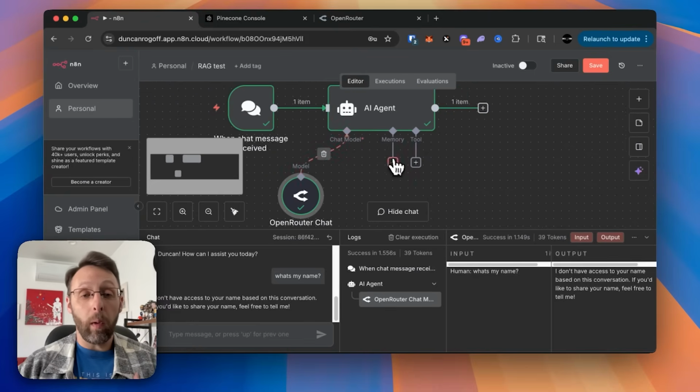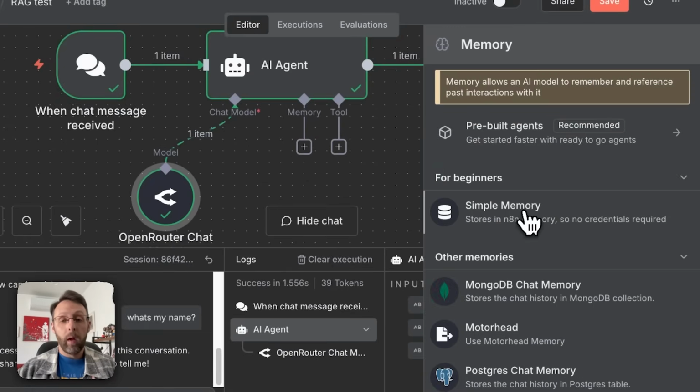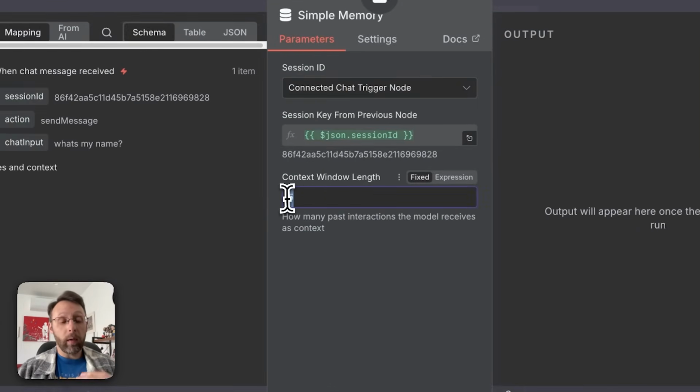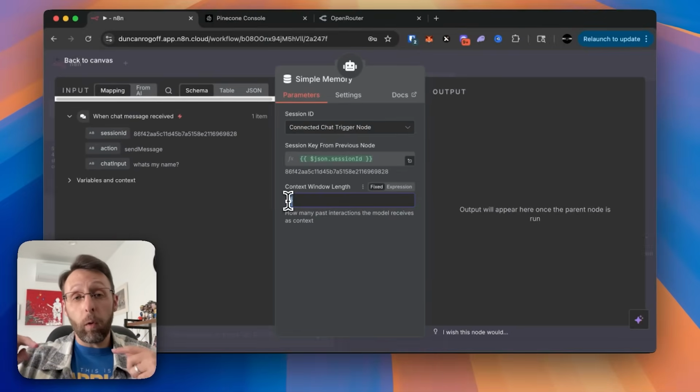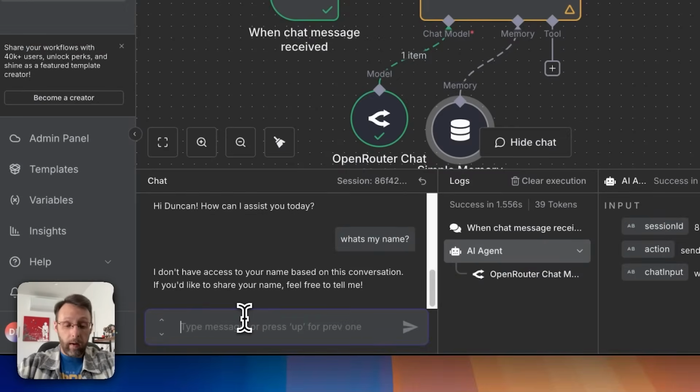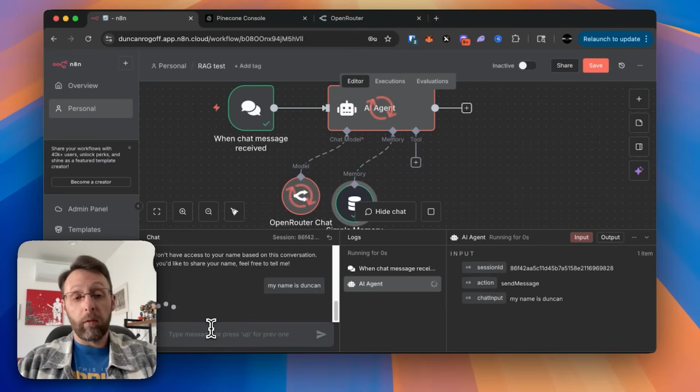So from there, what we want to do is set up some simple memory. We can just go ahead and click the plus and do Simple Memory here. And for the context window, we can set this to 5. We can set this to 10. This is basically how many messages back and forth you want your AI agent to remember. So for purposes of today, 5 is plenty. And so now I can go ahead and say, "My name is Duncan." And now it's going to know. Right?